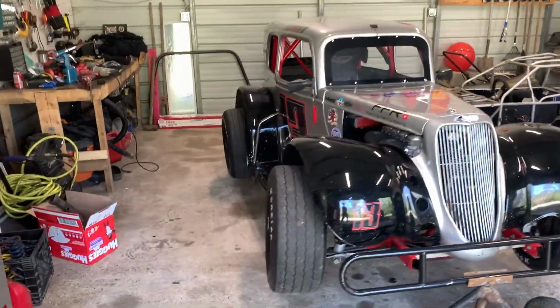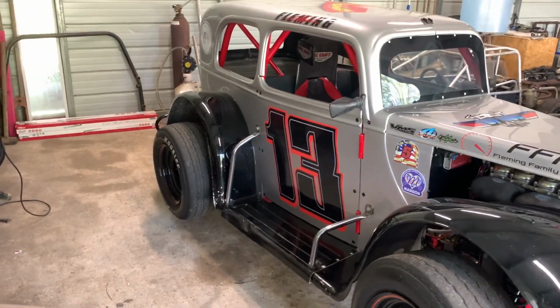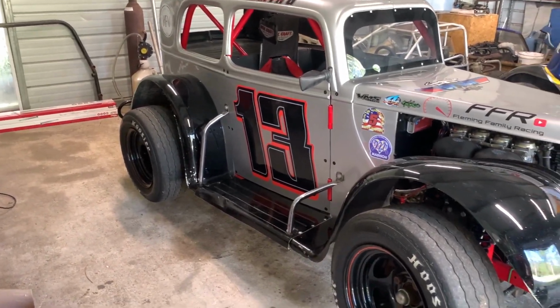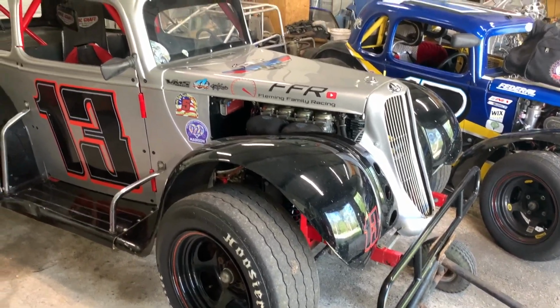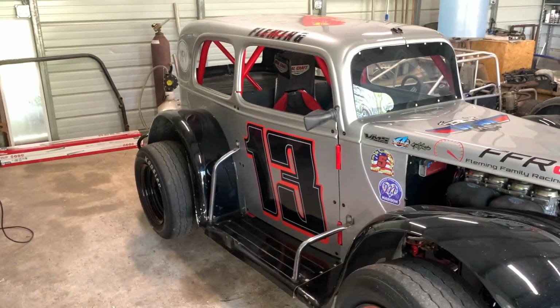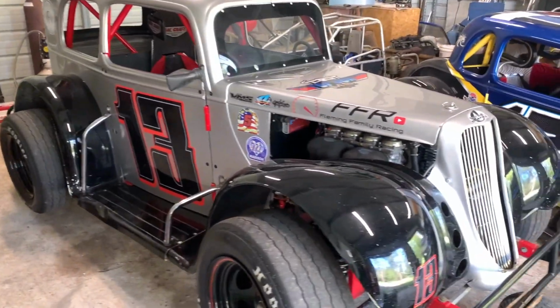So we've got the Legend car sitting here coming off an exciting race from the last race of leading 18 out of the 20 laps. Talked with Connor, the guy that we spun out with at the end, and he was telling me how awesome the car did. So we've got a few adjustments to make on that. That'll be in a later video.